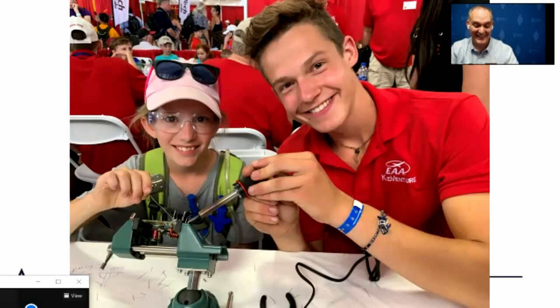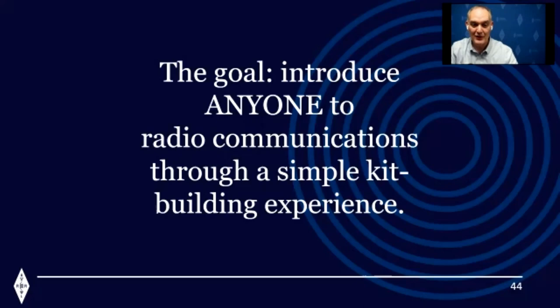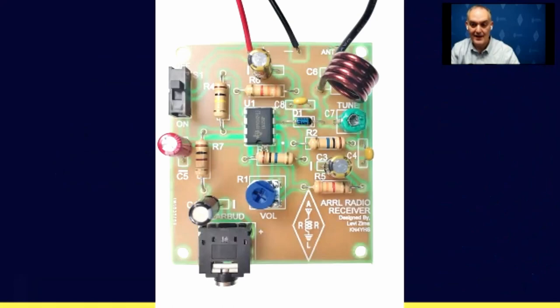And I gave them a challenge. I said, since you did this incredible kit building experience as non-hams at an air show, would you help ARRL introduce radio communications through a simple kit building experience? And they did. They worked with us for a year. And Levi designed a kit for ARRL, and his sister, Kirsten, who's also an engineer, did the schematics and the part sourcing. And ARRL took on 500 units that Kirsten and Levi put together for ARRL. We bought from them, from their family radio business, 500 of these kits, and we sold them out just as quickly as we got them in. And I have another standing order with them for another 1,000 now.